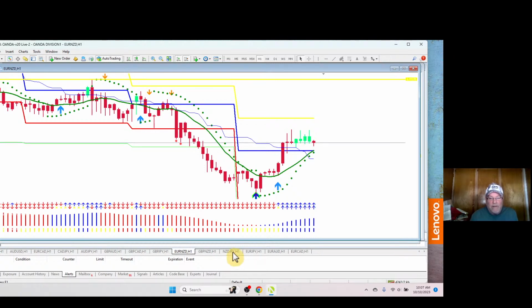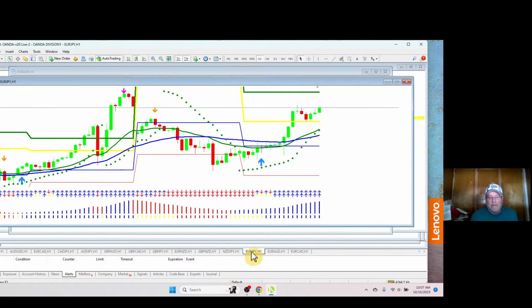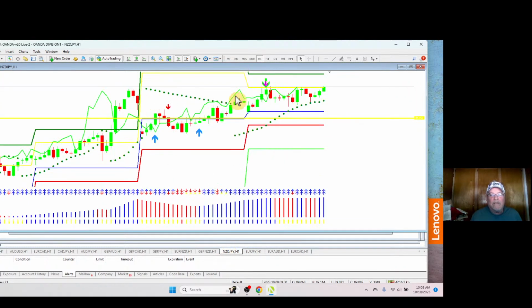Oh, keep an eye on this. See, New Zealand yen trying to push up. We're expecting it to go up into here. Euro Aussie, Euro yen. Because it's filled in its gap. The Euro Aussie, New Zealand yen's filled in the gap. Looking for a takeout up to that.